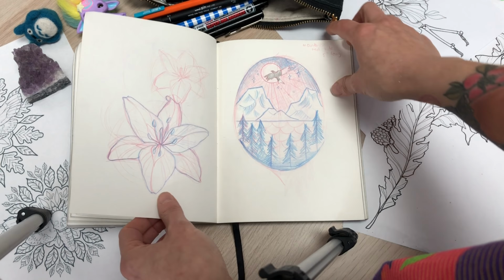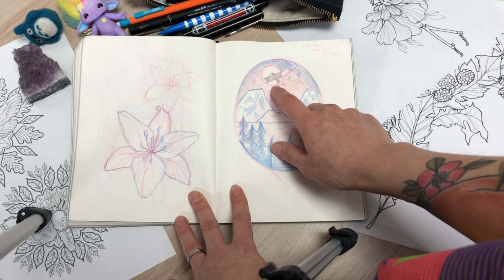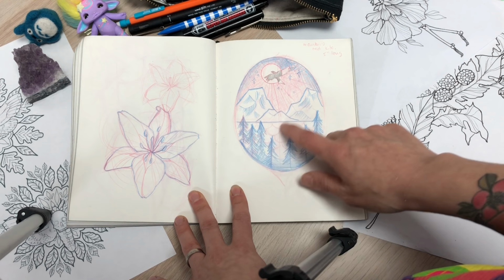Another little scene. She wanted a red kite in there, so I thought that was quite a cute way of incorporating the red kite. I did it as negative space, and then all the water and the trees and everything in there. A little cat.